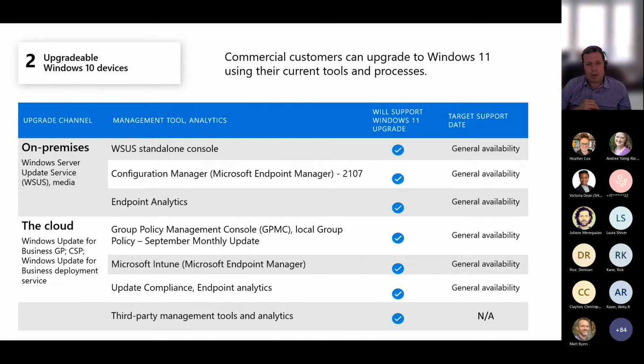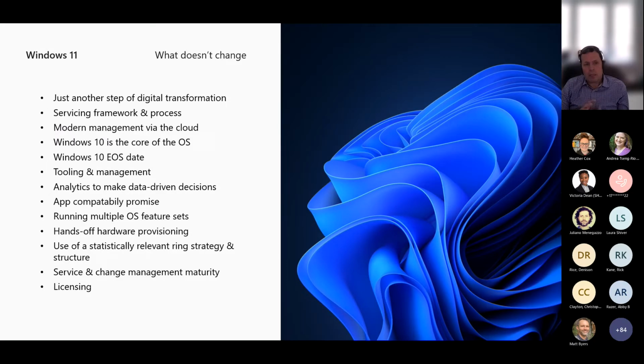For cloud, you can use, of course, Microsoft Intune, and if you want to assess the availability of what devices can be upgraded, you can use the update compliance tools and endpoint analytics. Now, if your organization uses third-party management tools, you will probably need to check with your vendor to see what their support is for Windows 11 and what their upgrade process will be for Windows 10 devices. So what is not changing as far as this Windows 10 to Windows 11?